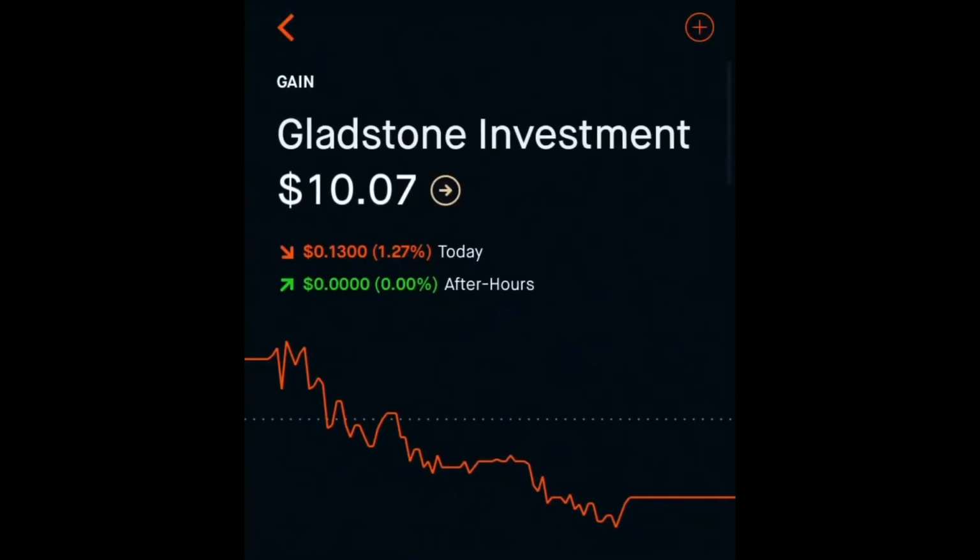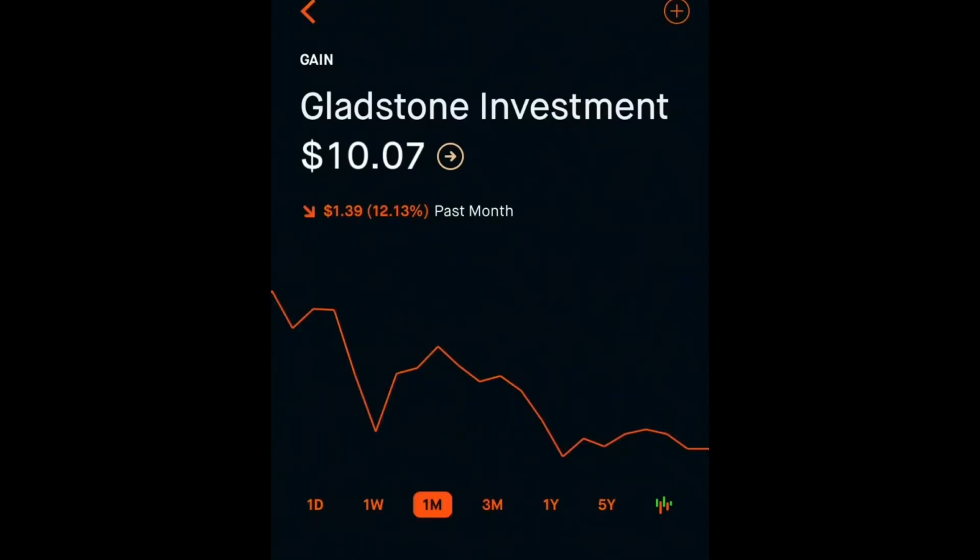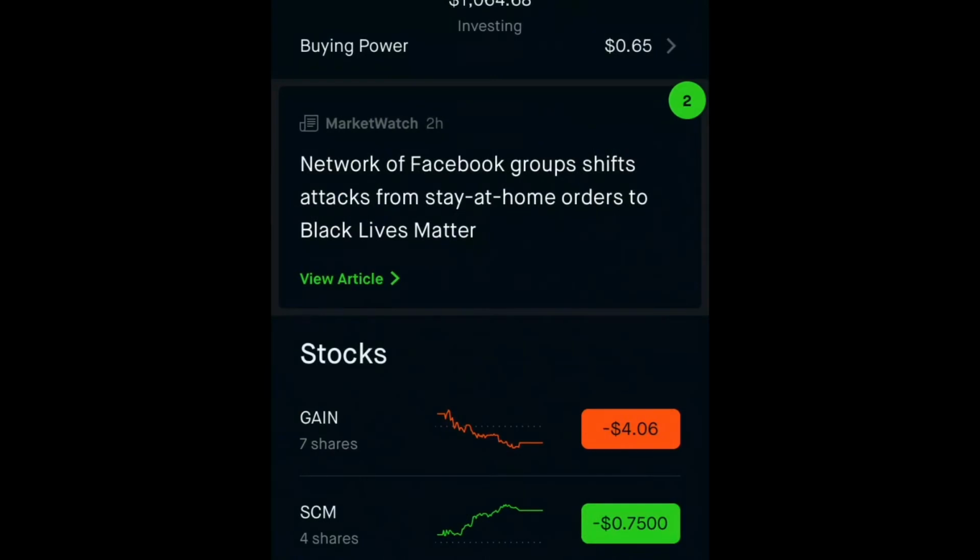I am down $4.06, and that's only because, in the recent month and week, we've been taking a little bit of a hit. So we're down $4.06 on that. That's our biggest loser at this point.